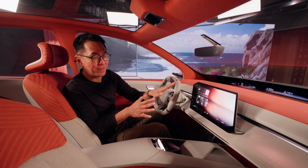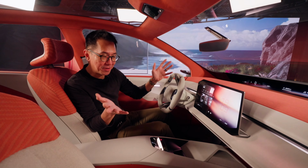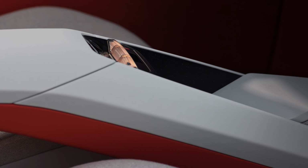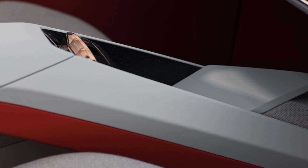But let's talk about the front now. There's so much going on here that I don't even know where to start. This open, airy layout is emphasized in this car, so you don't have a big transmission tunnel.